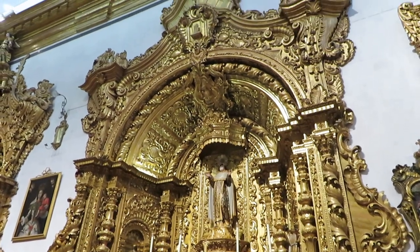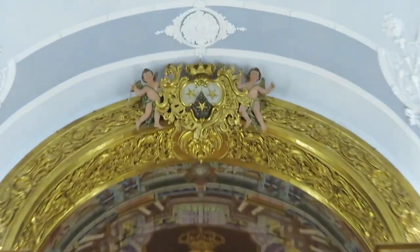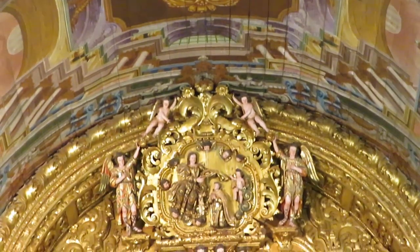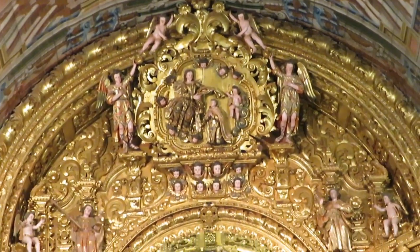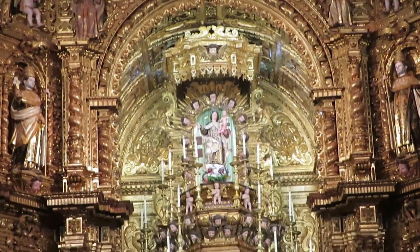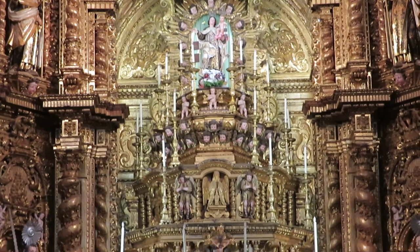On film, it really doesn't translate how beautiful and intricate all the gold was and how shiny it was. Actually, looking back on this footage, it's really dull, but when I was in there, it was very, very shiny and massive. There are so many baby heads everywhere. Do you notice all the babies and the baby heads?